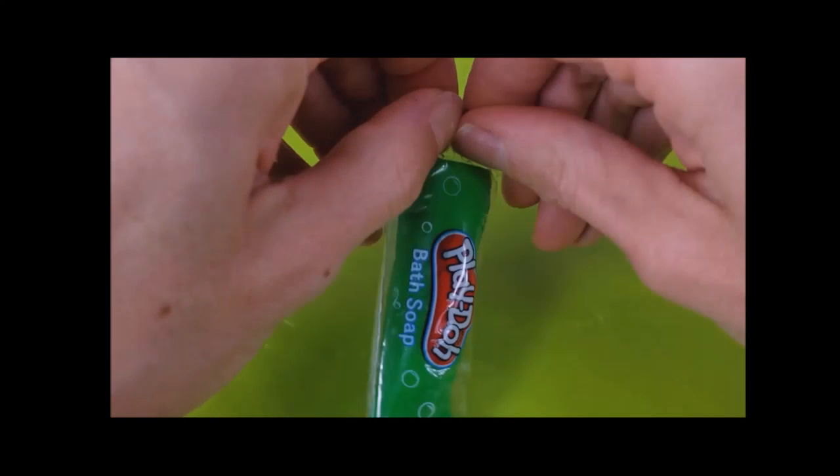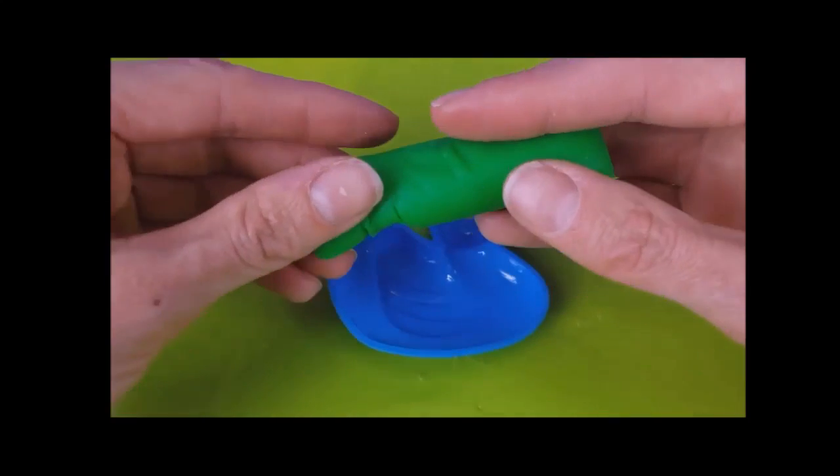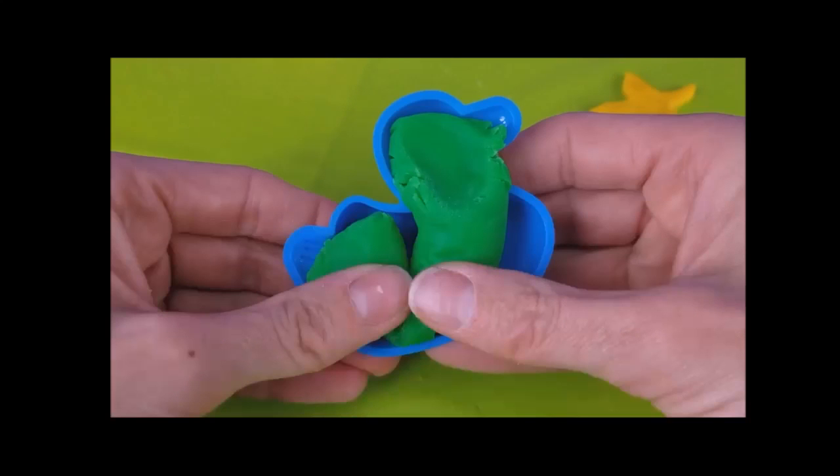Next, we can use the green. We should make a green duck. We just put it in here. Squish it down.